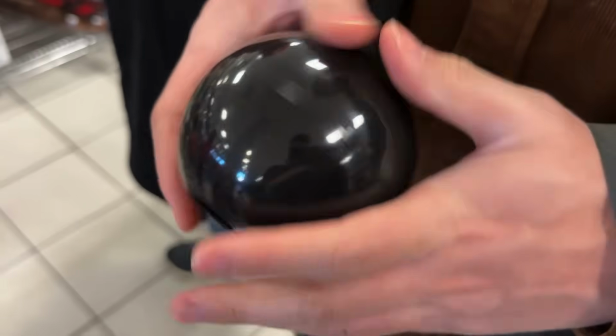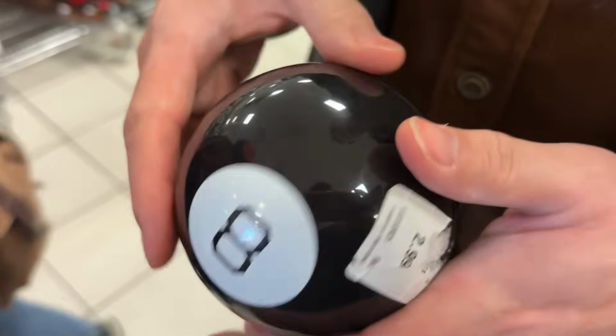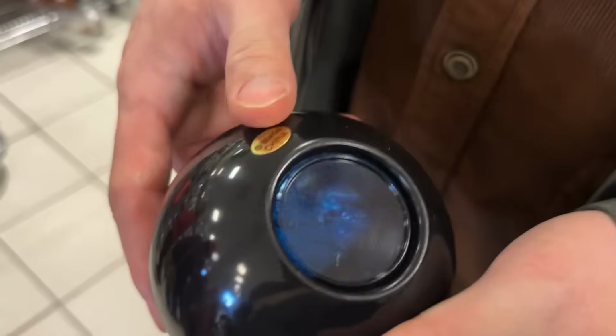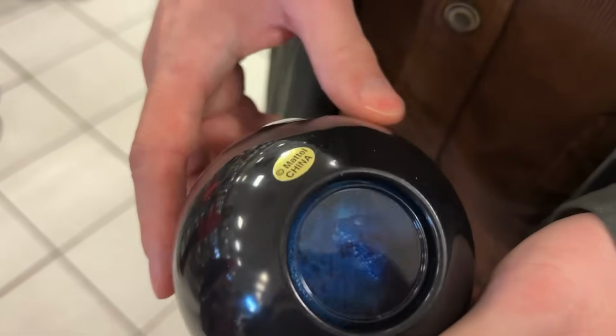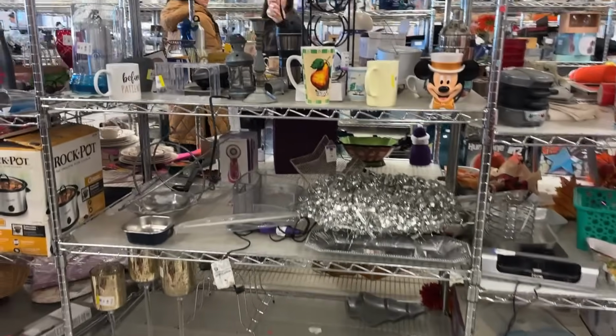Ed knew I was bummed, so he picked up this magic 8-ball and asked, "Will Megan have a good thrifting day?" I mean, the results are clear. Or are they? I did have one of those when I was a kid, and I remember asking it very important questions about my non-existent love life.